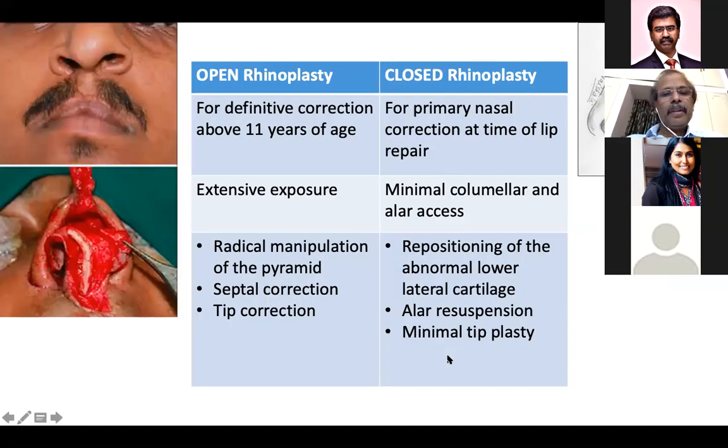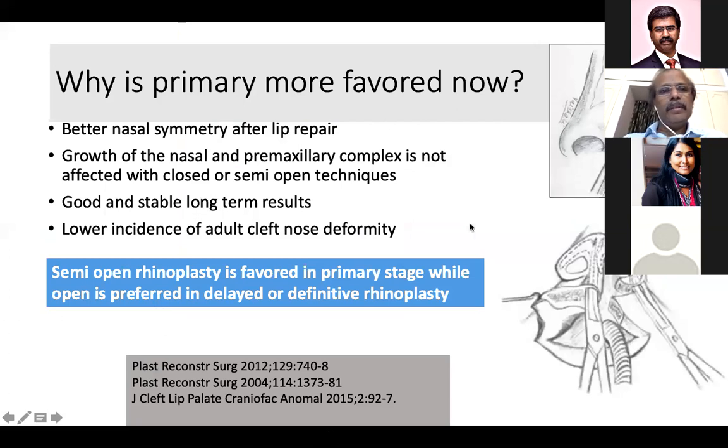Next one, please. Yeah, this is open rhinoplasty. I just told you about it. I don't want to continue with it. Keep going.